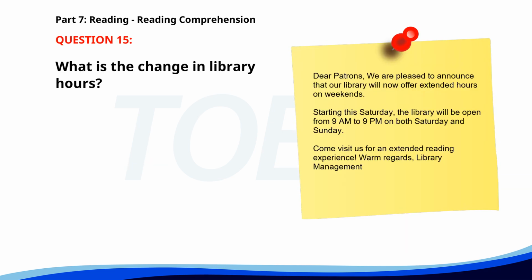Number 15. Dear patrons, we are pleased to announce that our library will now offer extended hours on weekends. Starting this Saturday, the library will be open from 9 a.m. to 9 p.m. on both Saturday and Sunday. Come visit us for an extended reading experience. Warm regards, Library Management. What is the change in library hours?